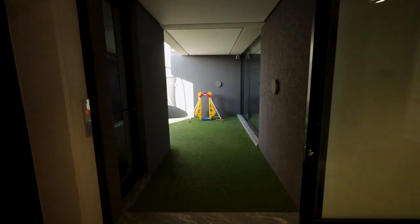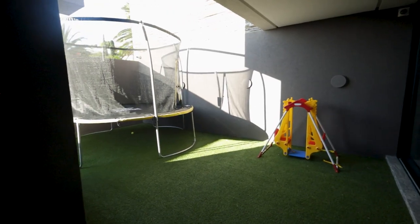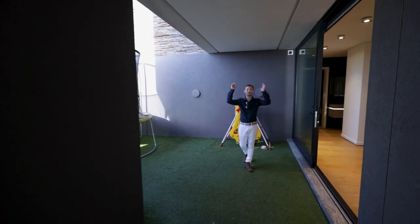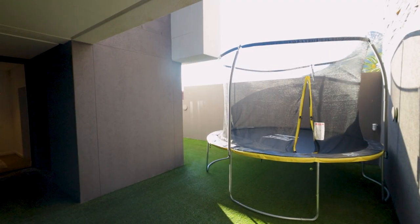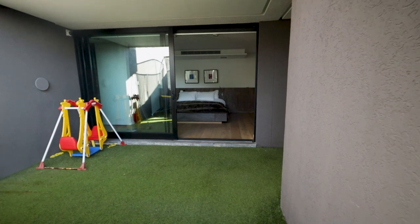But before we do, we're gonna go through the kids' play area. This is an AstroTurf area. Above me right now is actually the bridge that took us to the main entrance of the house. So let's head back inside to check out the fourth bedroom.